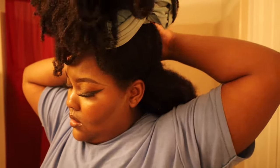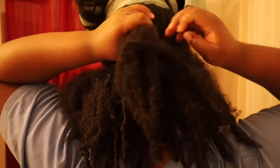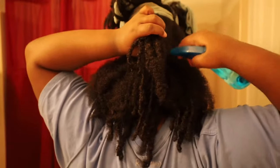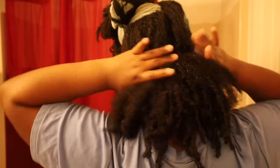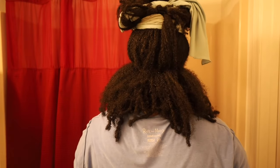Yes, I use my scarf as a scrunchie because who needs a scrunchie when you've got a scarf? So now this is my part. Yes, it's messed up. I'm about to fix this right here. Now tell me my hair isn't 4C. It's shrunk all the way up here to my shoulders and it goes all the way down my back. If that's not shrinkage, but anyway.